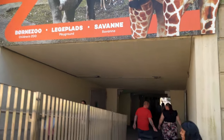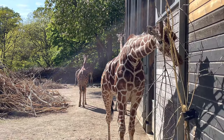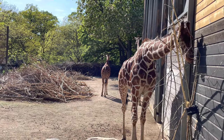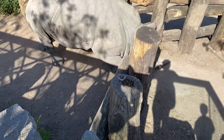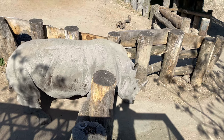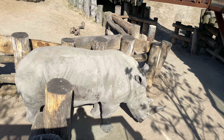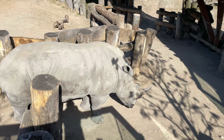For giraffe, long necks, the big rhinoceros, so huge. I think, as far as my knowledge is concerned, it's herbivorous. So huge.